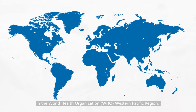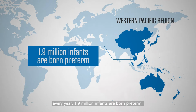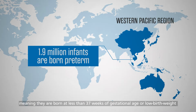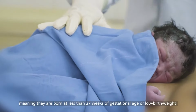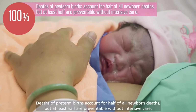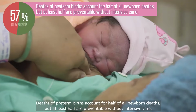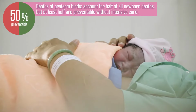In the World Health Organization Western Pacific region, every year, 1.9 million infants are born preterm, meaning they are born at less than 37 weeks of gestational age, or low birth weight, meaning they weigh less than 2,500 grams. Deaths of preterm births account for half of all newborn deaths, but at least half are preventable without intensive care.